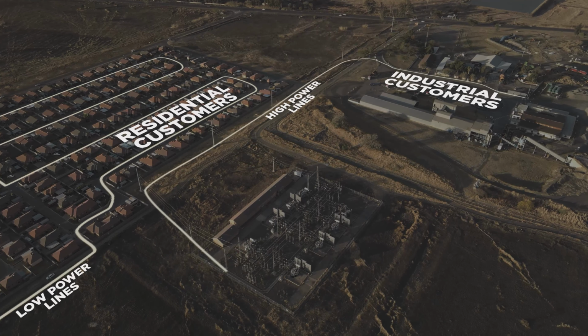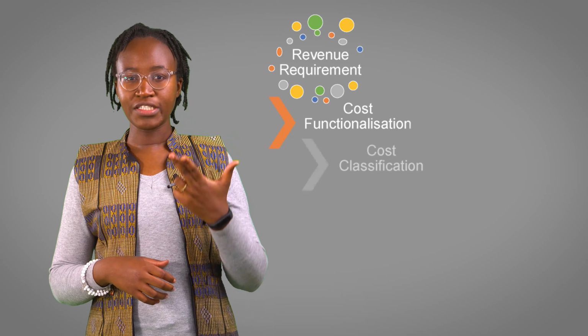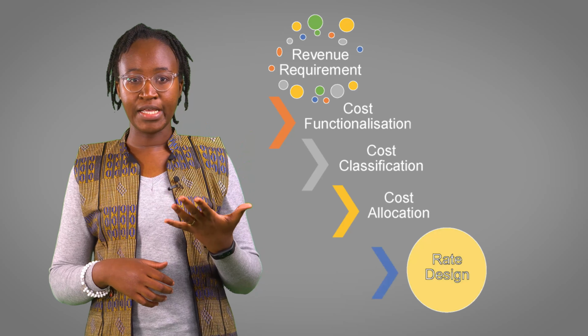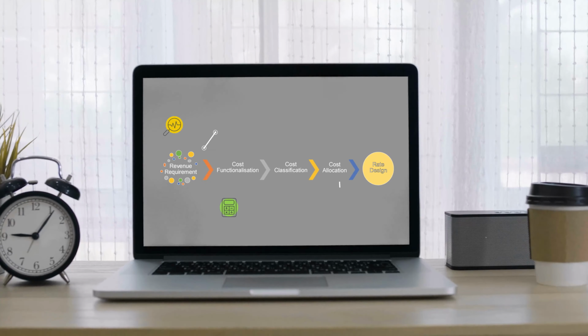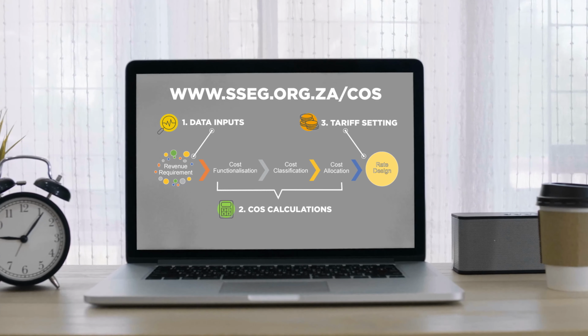This process of allocating costs to customers according to usage consists of 5 key steps: revenue requirement, cost functionalization, cost classification, cost allocation, and rate design. We unpack this in detail in our cost of supply tool explainer video.